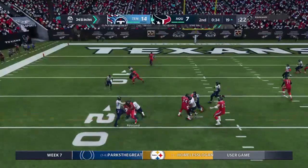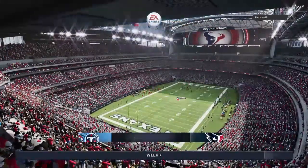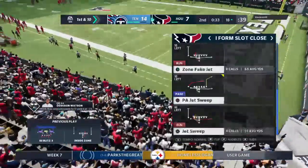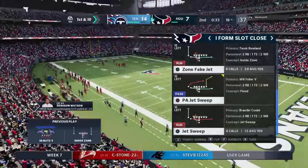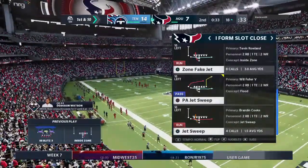On 3rd down, rolling. And he gets this down to the 18, good enough for a first down. Now the Texans will use one of their 2 remaining timeouts as the clock will stop with 33 seconds to go in the first half.